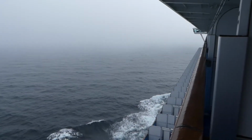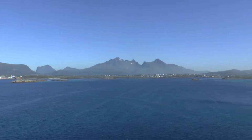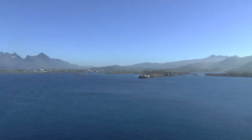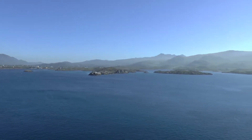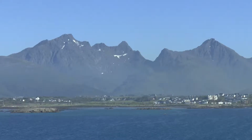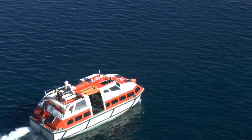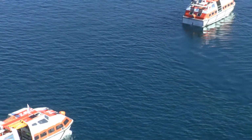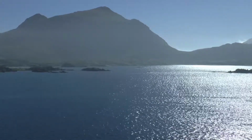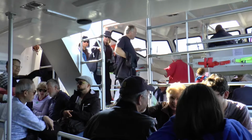Grey fog often surrounds the Lofoten Islands as a prelude to a beautiful day. We anchored off Gravdal and the tenders went in to prepare a landing area. Soon it was time for us to get onto the tender for the short trip to the pier.